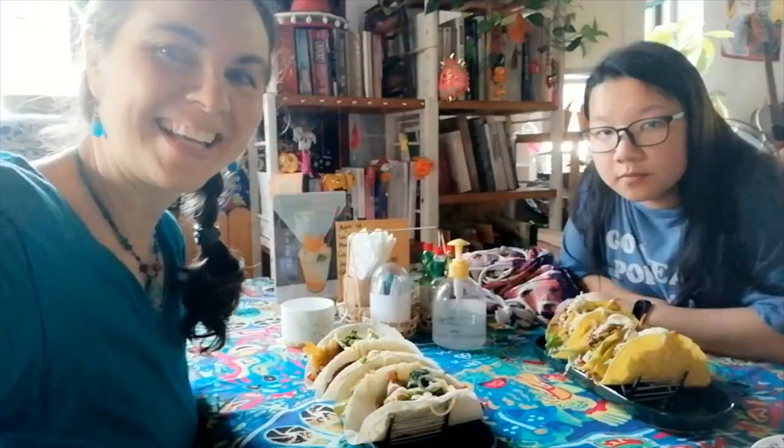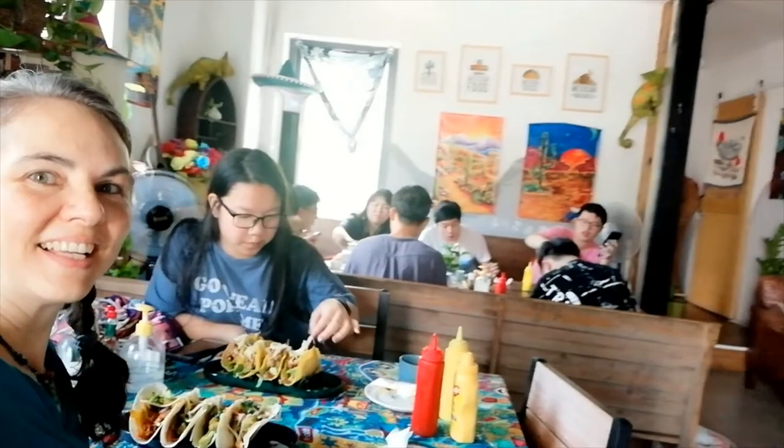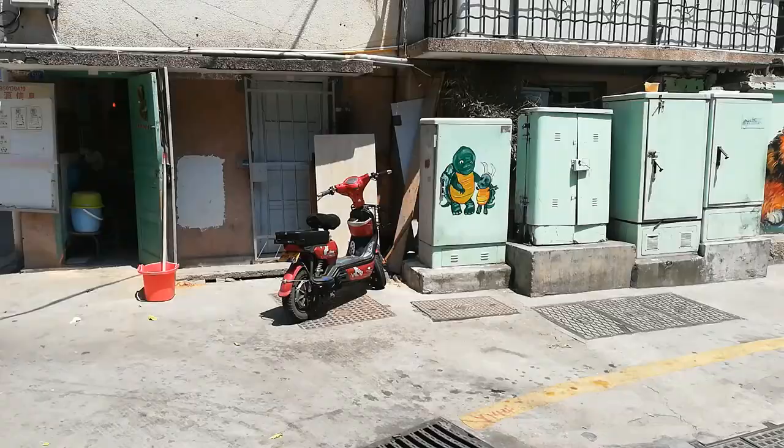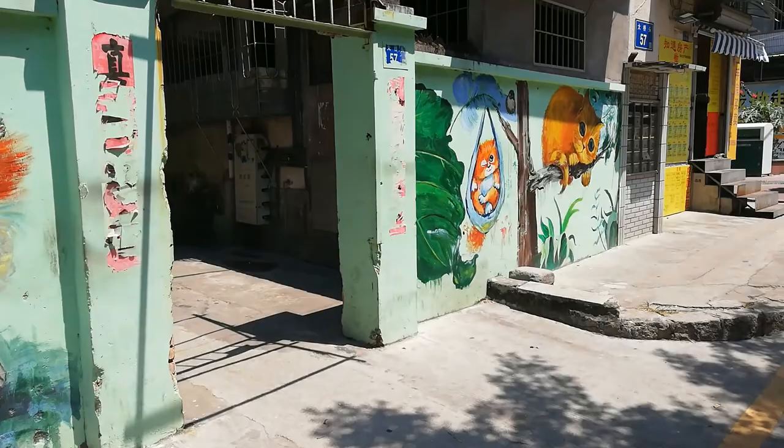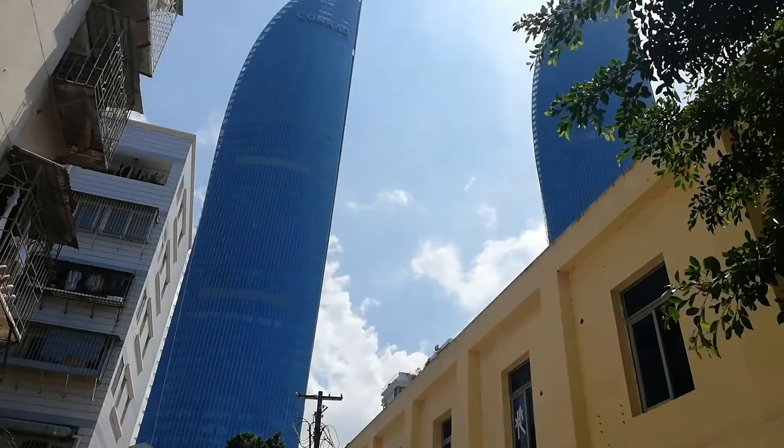All right, Kylee and I having our Mexican food. See all the decorations here. Enjoying a nice cuisine. Got some street art here. Some kitty cats. More kitty cats. As we are walking towards the Twin Towers, we're going to the E Mall.